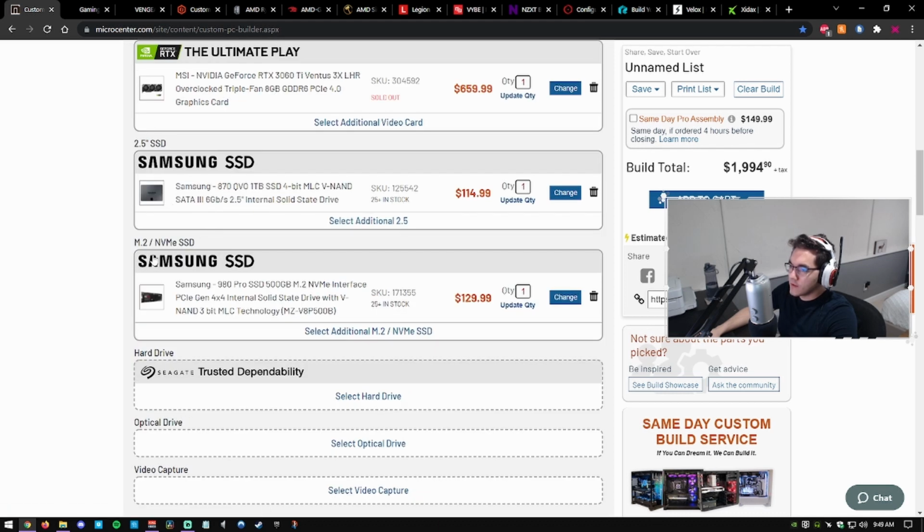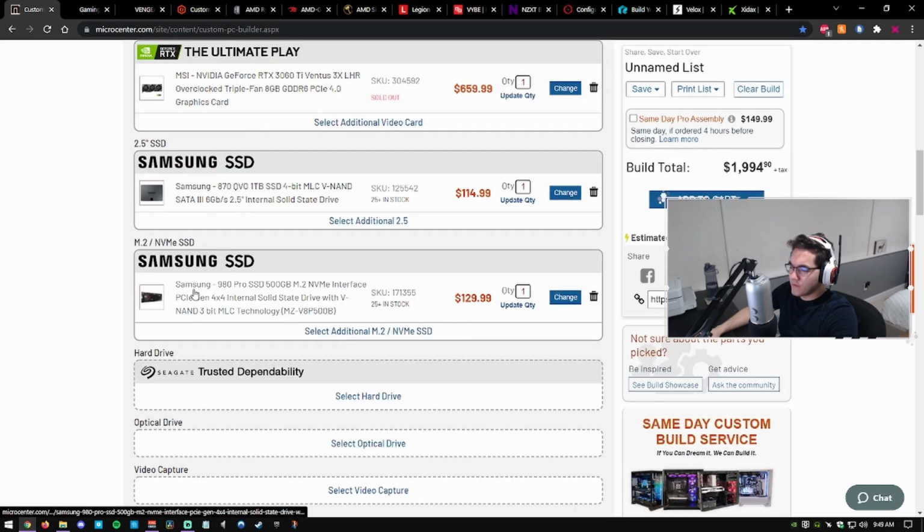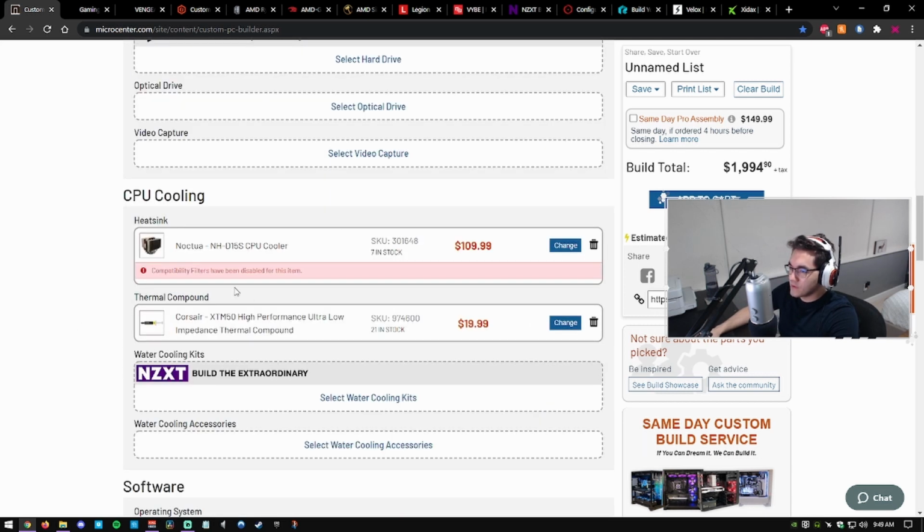Then I've got the M.2. Some of the motherboards have 2 M.2 slots, and I would probably just do 2 M.2s, but again, it was being weird with some of the components. So we got one M.2, just 500 gigs for the boot drive, and then a 1 terabyte. Well, I probably wouldn't even get this, but it's around the price of what you would pay, so that's what I put there.